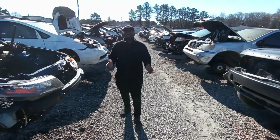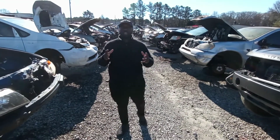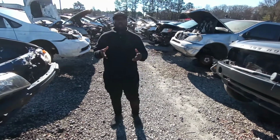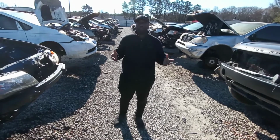You shouldn't have to pay that much more for a vehicle unless it's a newer model vehicle, unless it's running and driving. You can put it in the auction, put it on Facebook Marketplace, turn around, resell it, or sell it to a broker or a local mechanic shop that you may know of, right?